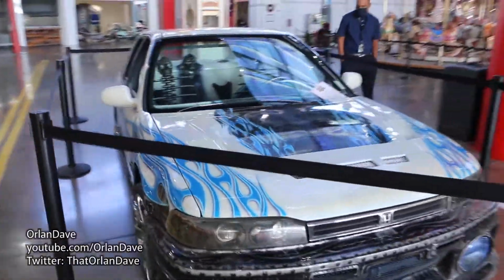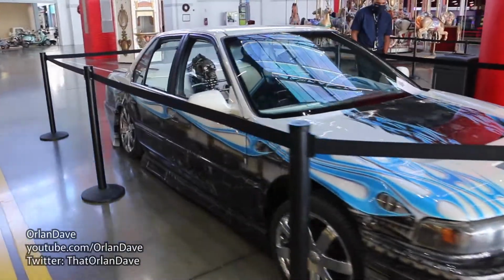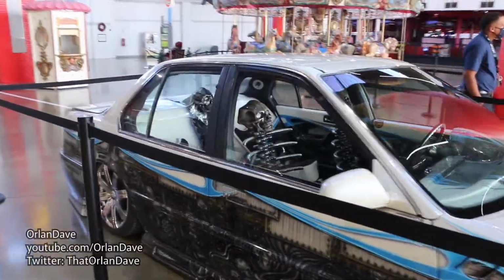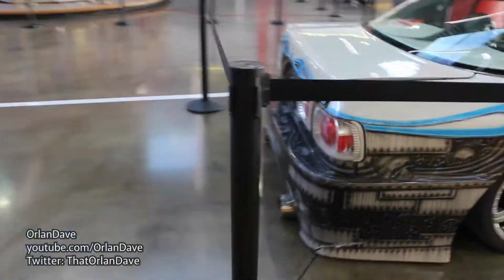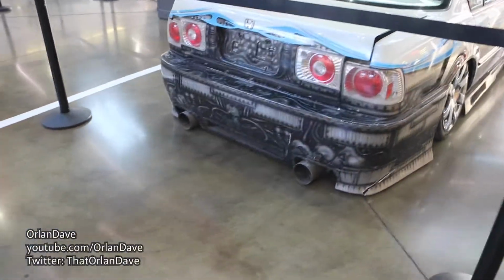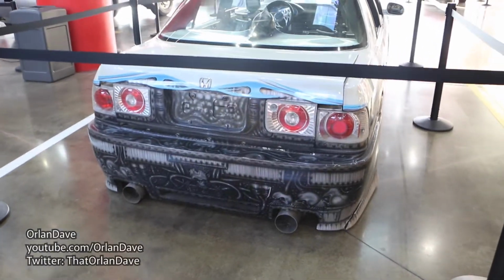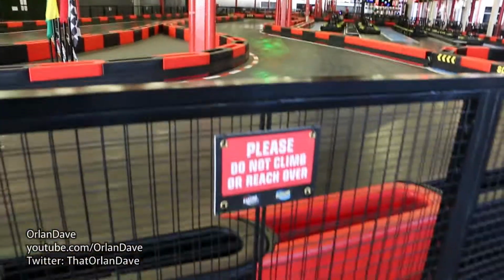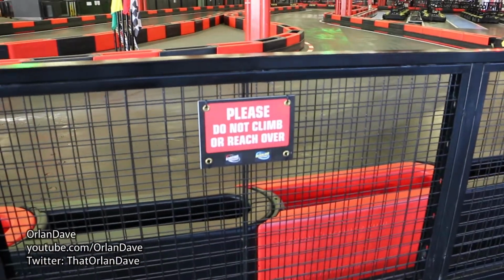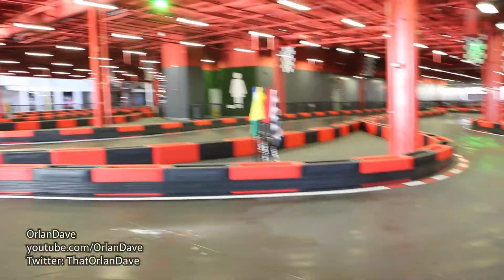Oh wow, look, an old Honda that still runs. Don't see that every day. And just like a lot of those old Hondas, it has obnoxious exhaust. I love that. Oh my gosh. Oh, I should go on the track. Maybe I'll just climb over this fence. Oh, I'm not supposed to climb over it. Yeah, it's kind of sad that they have to put that sign on there.